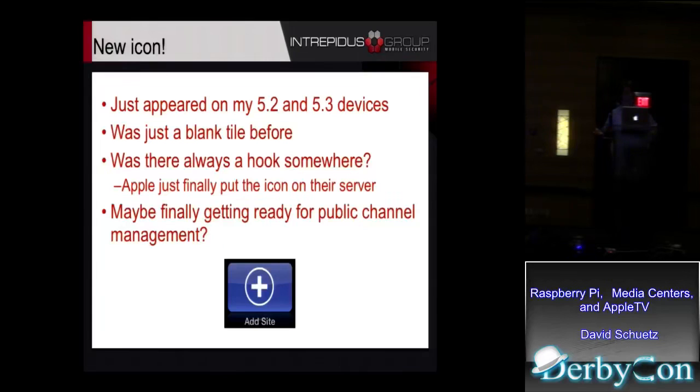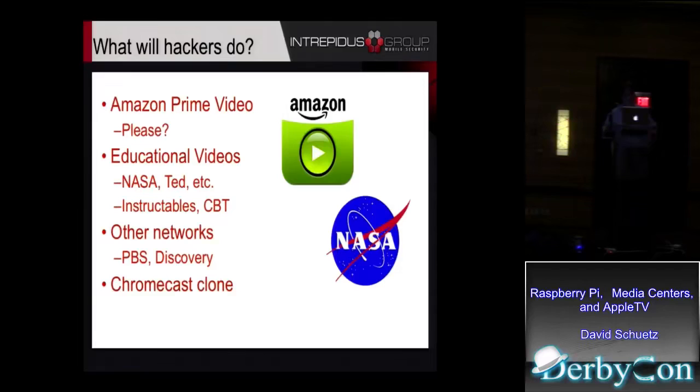There was apparently always a hook that reached out to Apple to grab the icon, and the icon was never there. Now all of a sudden the icon is there. And maybe that's because they improved the facilities under the newest version. Maybe they really are getting ready to add actual channel management. I don't know. I really hope it's the latter, because this would be cool.